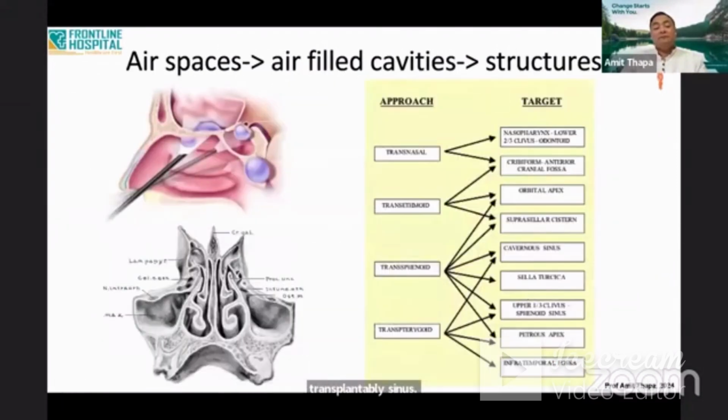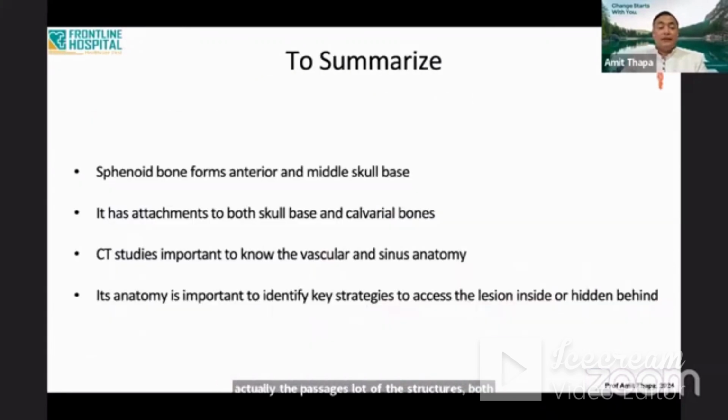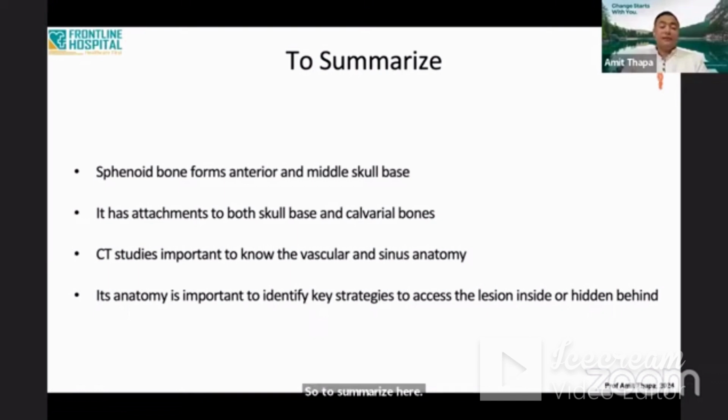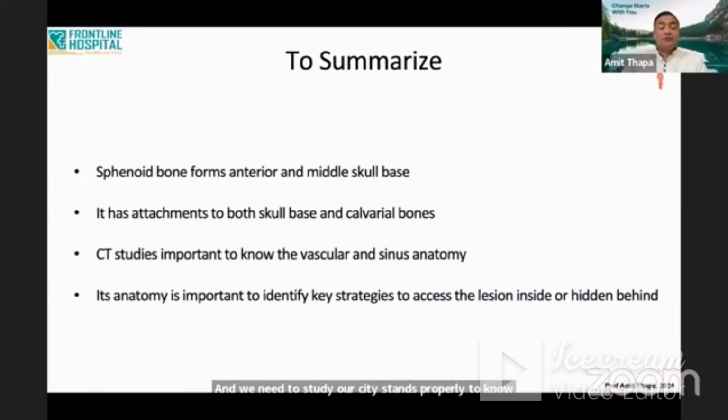Air sinuses have been in vogue because these are the passages to a lot of structures, both midline as well as on the lateral aspect. I won't go into detail about this. To summarize, the sphenoid bone forms the anterior and the middle skull bases. It has attachments to both the skull base and calvarial bones. We need to study our CT scans properly to know the vascular and the sinus anatomy, and to make our plan as to how the surgical approaches have to be made. Anatomy is very important to identify the key strategies to access the lesion inside or hidden behind.